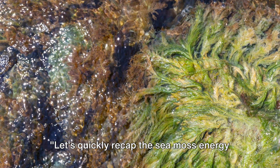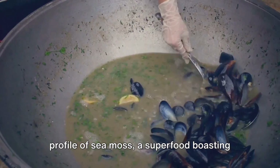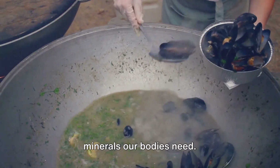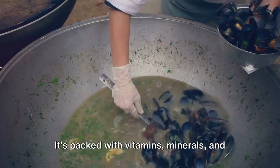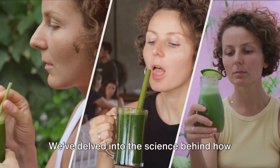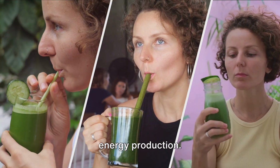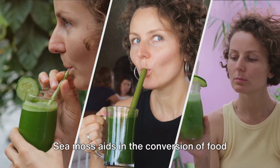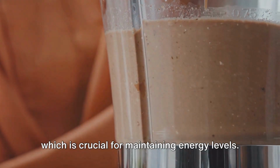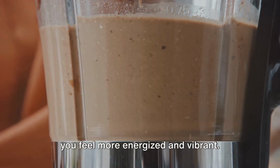Let's quickly recap the sea moss energy boost journey we've been on today. We've explored the rich nutritional profile of sea moss, a superfood boasting over 92 of the 102 minerals our bodies need. It's packed with vitamins, minerals, and antioxidants, all contributing to its energy-boosting properties. We've delved into the science behind how sea moss works, understanding its role in energy production. Sea moss aids in the conversion of food into energy and supports thyroid function, which is crucial for maintaining energy levels. It's a natural power source that can help you feel more energized and vibrant.